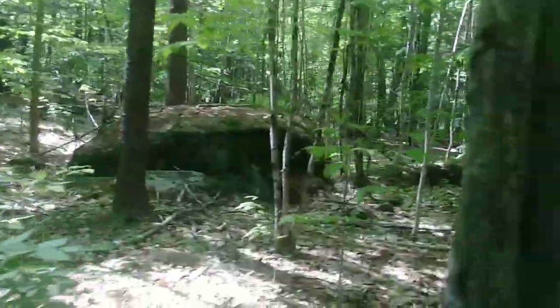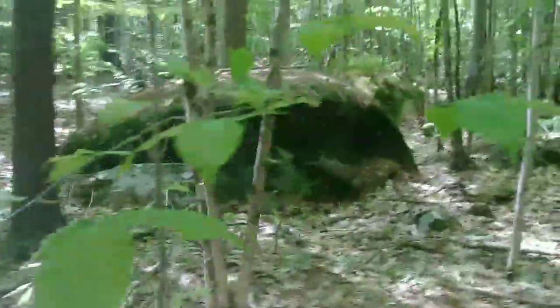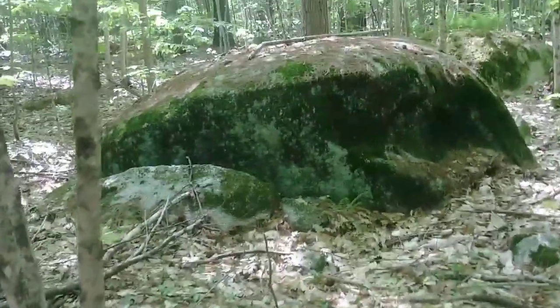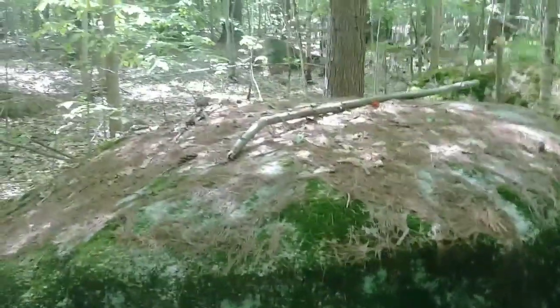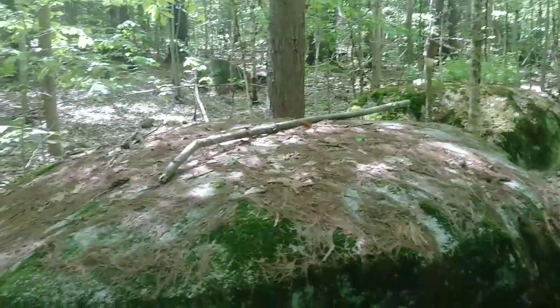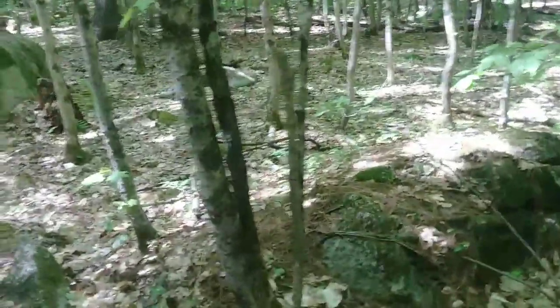And I was out here, me and Gary, just a couple weeks ago. So this is new. This stick right here on top of the rock. Oh, okay. So that is new. That's strange. So this is what I call a tree bend. And this is interesting. Oh, wow, okay.